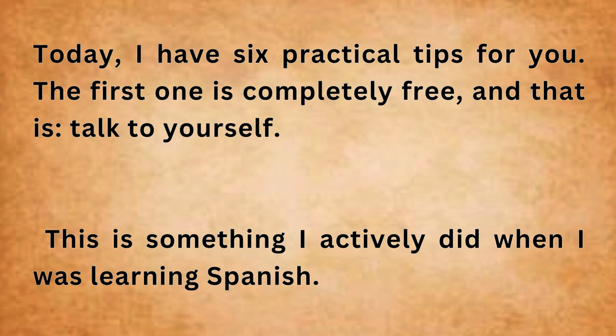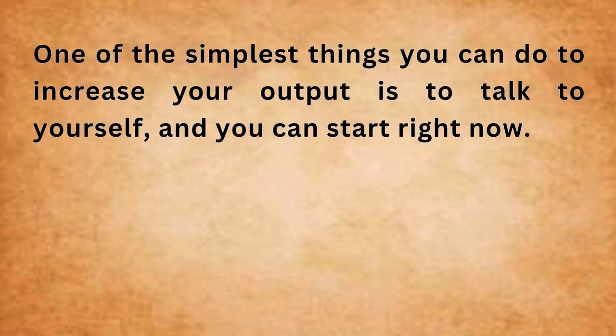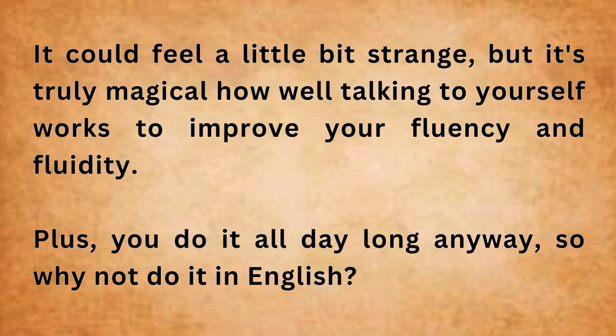The first one is completely free, and that is, talk to yourself. This is something I actively did when I was learning Spanish. One of the simplest things you can do to increase your output is to talk to yourself, and you can start right now. It could feel a little bit strange, but it's truly magical how well talking to yourself works to improve your fluency and fluidity. Plus, you do it all day long anyway, so why not do it in English?